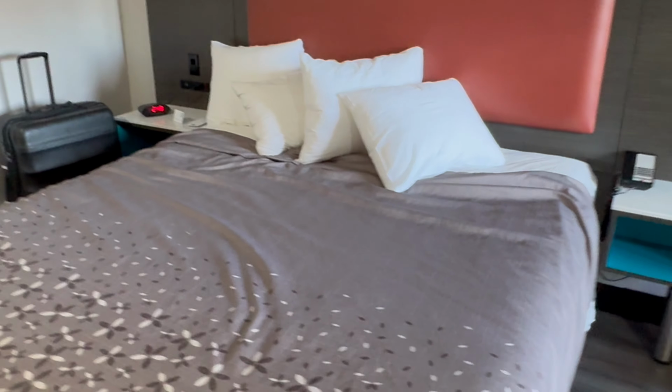Absolutely so comfortable. We've got a telephone, we've got quite a lot of USB ports, plug sockets and light switches. This room also comes with a microwave, so if we want to do any meals we can do that, and some storage space there. We've got a TV, a coffee maker, some cups, and a fridge so we can store some water there.